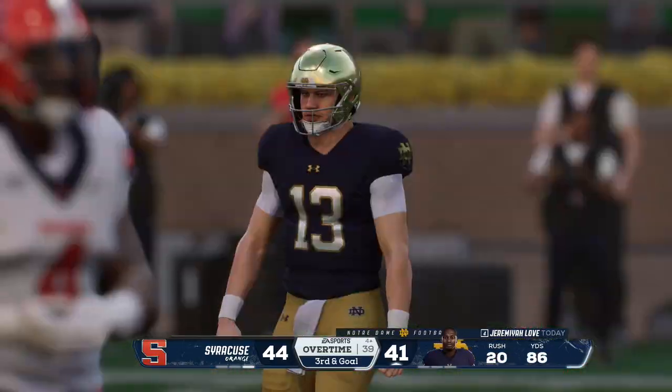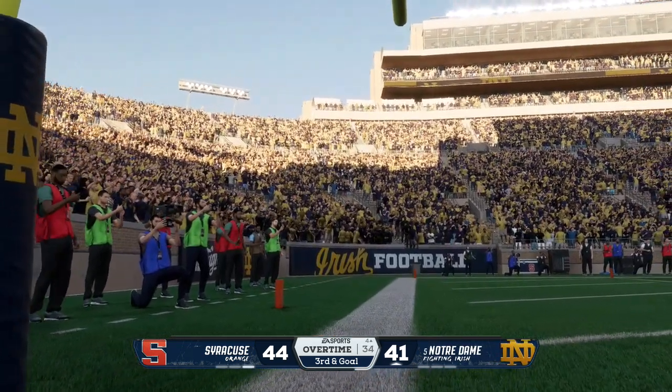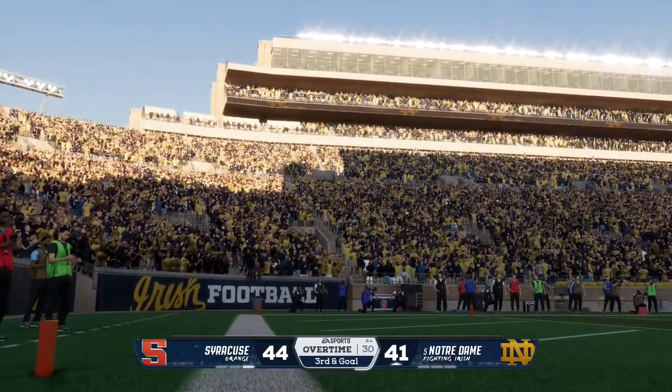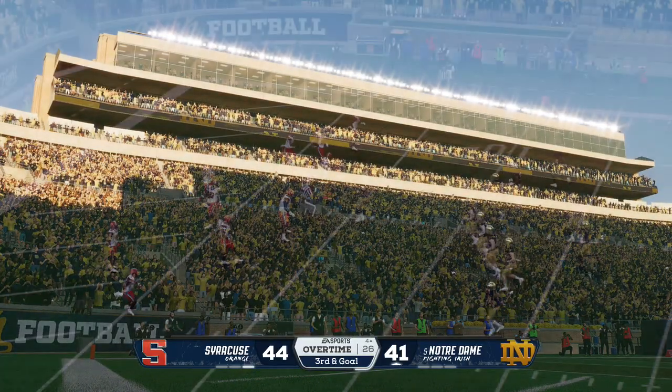Didn't get much done on that run. He'll fight his way out and maybe pick up a yard. It's looking like they're going to have to throw this one in now on 3rd down, David. And you know the execution just has to be spot on. Timing especially at the quarterback position here.